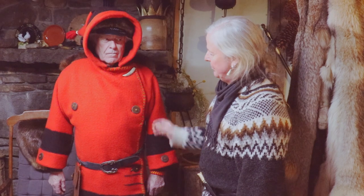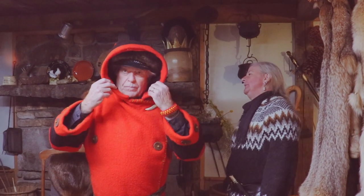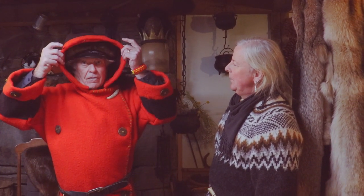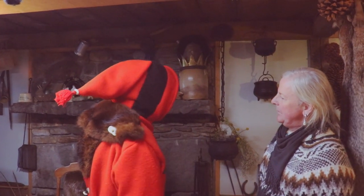That's a really nice thick wool. Oh, it is extremely warm. I like the shape of the hood. You don't have to take your hat off. It fits big. I can see why they'd have this. I was wondering if you would be able to get it on with your hat. Yeah, I think that's probably the purpose of the hood.